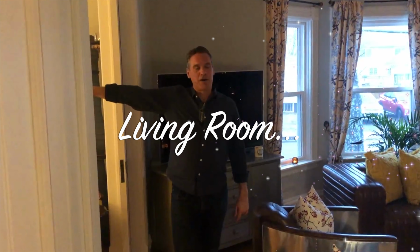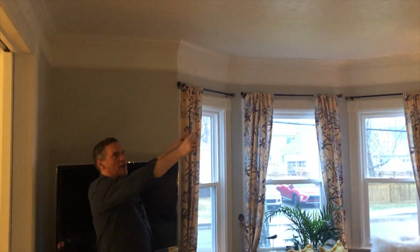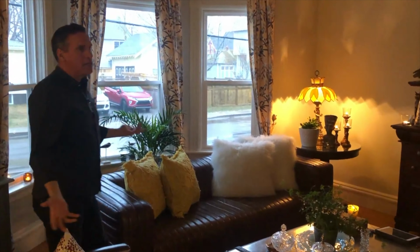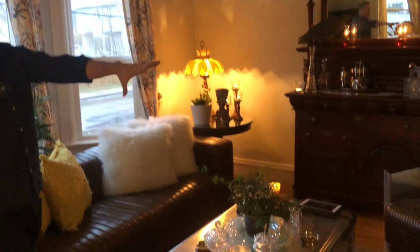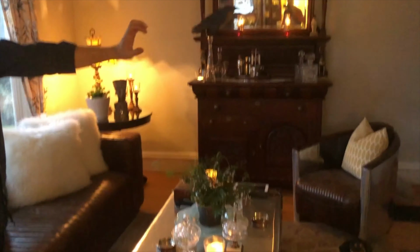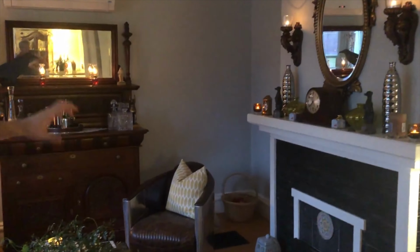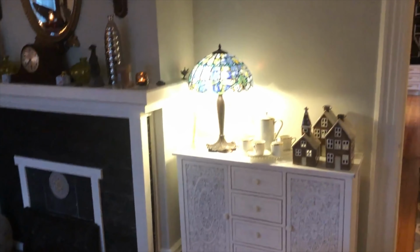So the parlor here, and beside the parlor we have the living room, probably the most grand room in the house, simply because of the crown molding it has. Again, no major changes here besides the fireplace. We're going to be replacing it with a stove, and that's probably going to be the biggest change. We're going to tile the sides of it, and we'll see what that looks like.